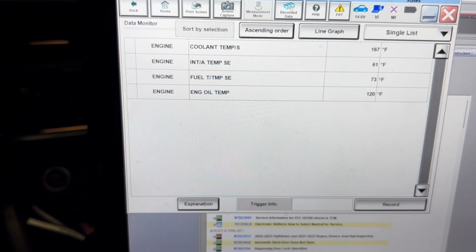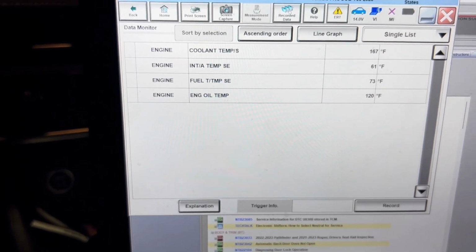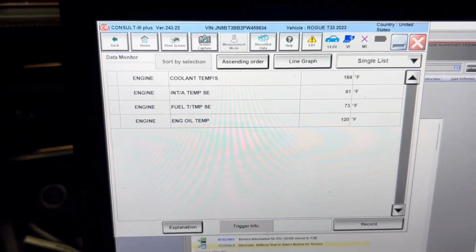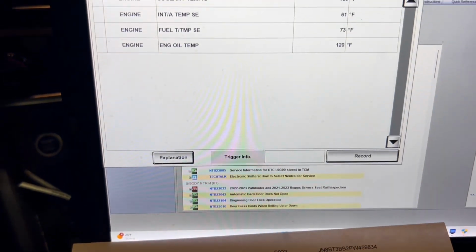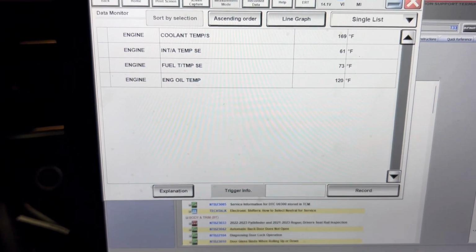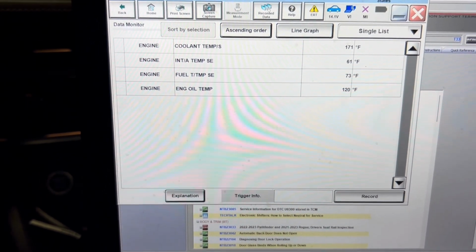Like I said, I apologize again. You guys are gonna have to take my word for it, but those were my readings. So obviously the fuel temp sensor stood out to me, and we did have a code for it. So we're gonna look at a wiring diagram now and see what we can do to condemn anything.